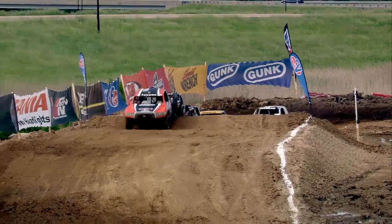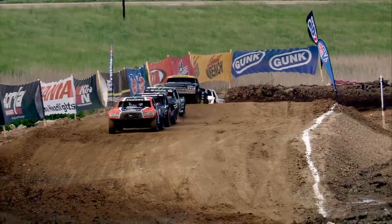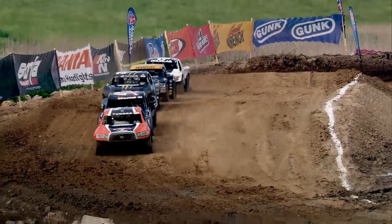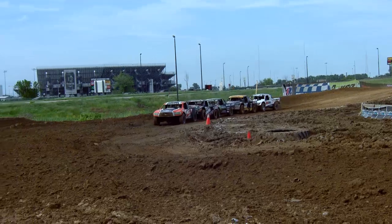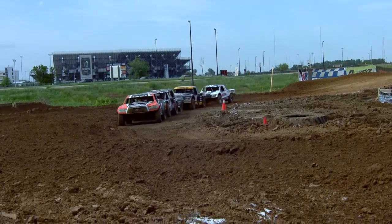Scott Douglas is out there running for points, and I think he has lost front wheel drive. The way that truck is handling, it's like pushing a plow. Yeah, the back of that truck is squirrely all over the place, and it shouldn't be.